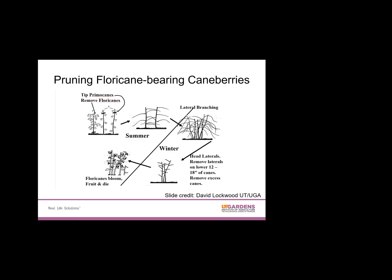This is a great pictograph that I got from David Lockwood, and this shows just the process of pruning. Up here at the very top, you can see where it says the summer. What you're going to be doing in the summer is topping your canes. Some of these blackberries can grow 10, 20 feet long if you don't cut them back. But if you cut the tops off of them at the height that you want them to be, you're going to keep them at a manageable size for harvesting. And you're going to stiffen that main cane. When you cut the top off of it, that main cane stiffens, and that helps it stand up straight.